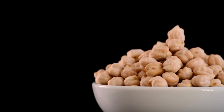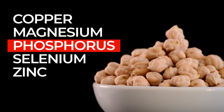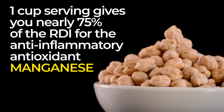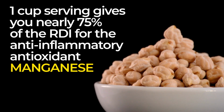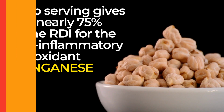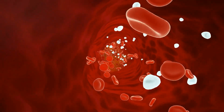Plus, chickpeas supply the anti-diabetes micronutrients copper, magnesium, phosphorus, selenium, zinc, and a 1-cup serving gives you nearly 75% of the RDI for the anti-inflammatory antioxidant manganese, an essential nutrient which helps the body produce and secrete insulin.